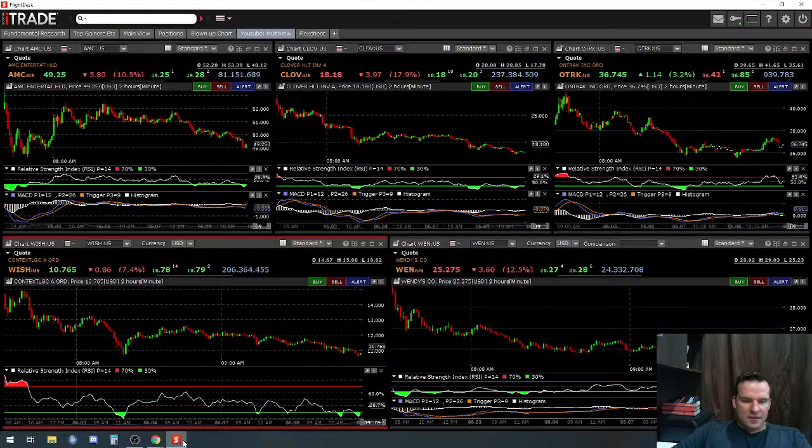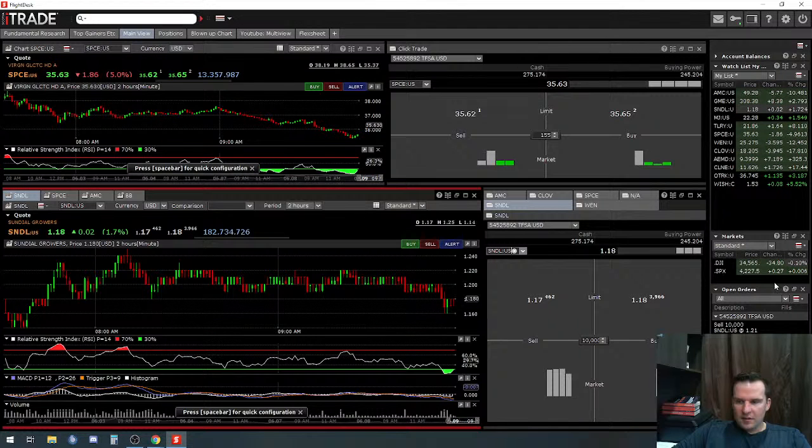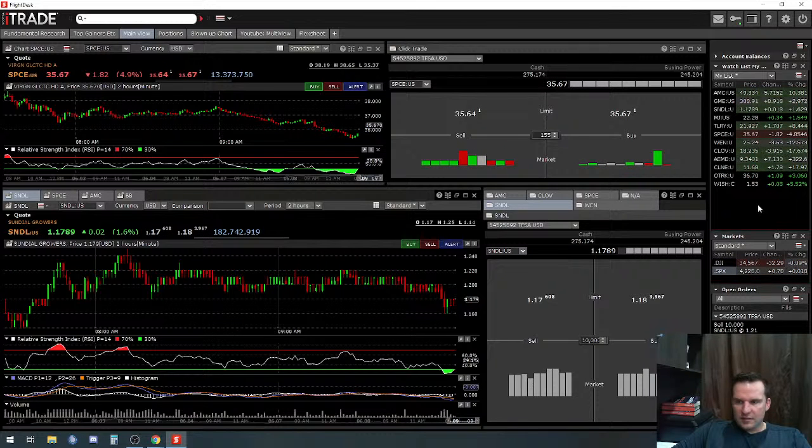It is looking like a down day at the moment for a lot of these meme stocks. Overall market pretty flat. Dow Jones down like 0.1%. S&P is pretty much flat. $1.17, still just fighting away, having fun.